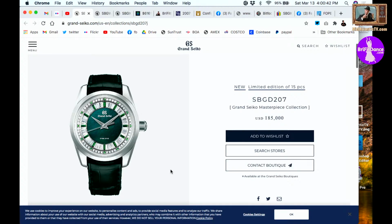There is a blue option as well for the same price. Okay, so you can get the blue dial. Now, I tell you what Brianna would like. She'd like purple. Her color is purple, so she would like purple.